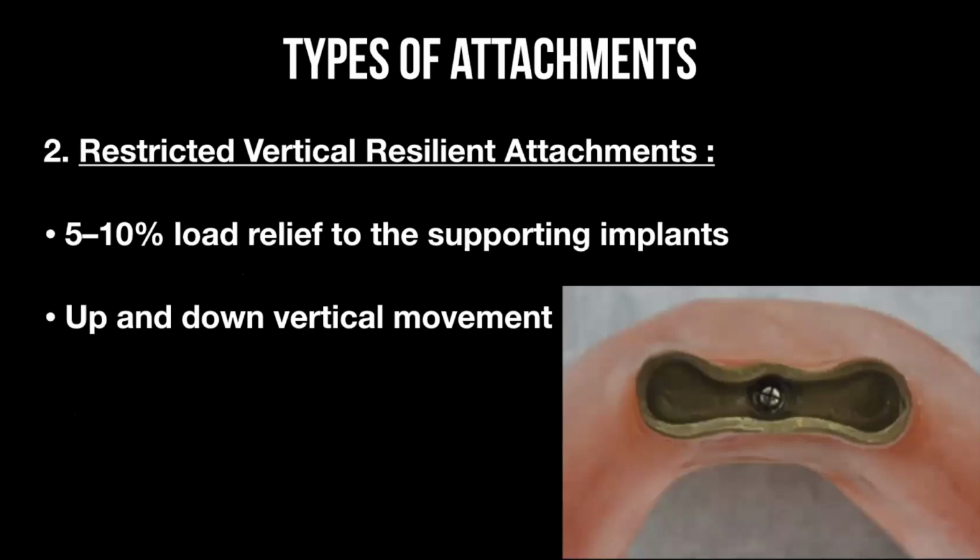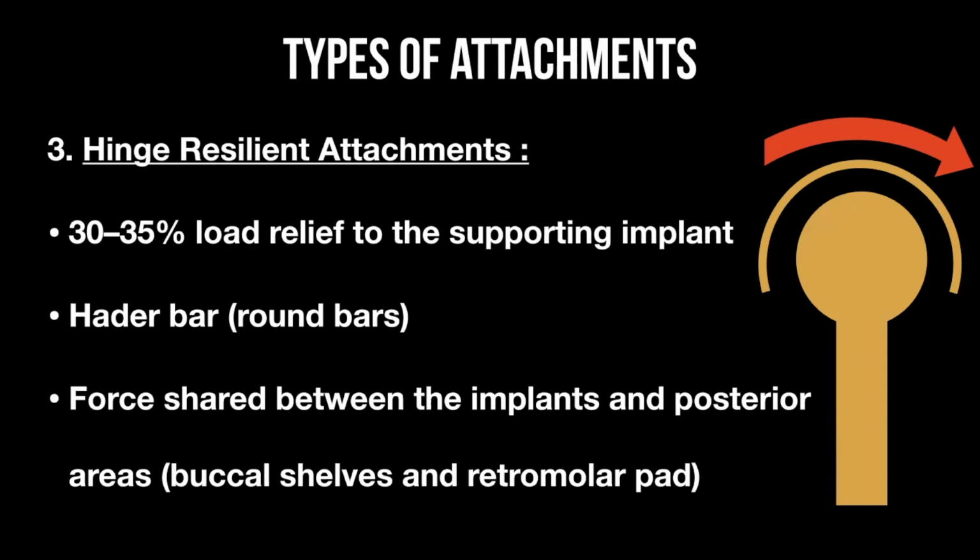Some of them you can provide with 2 or 3 implants in the lower arch usually, and they are restricted only vertically, and they can remove the support around 5 to 10. I would say you're going to have load relief to the supporting implants. It's a kind of hard and soft tissue support, but still you generate forces to the implants, and the movements are confined to up and down. We have other types of restorations, attachments like the Hader bar, and you're relieving some forces to the implants, around 30 to 35 percent, because you still have a rigid connection to these attachments, but you have some support from the soft tissue, so they're not fully tissue supported.